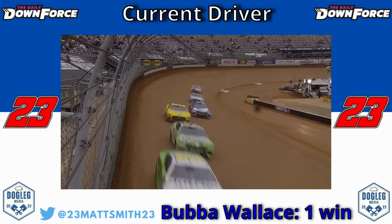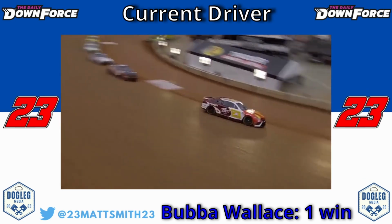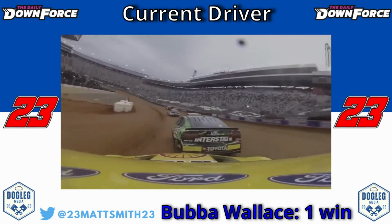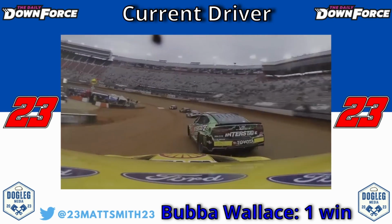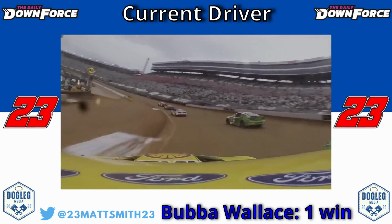Wallace would begin driving the 23 for newly formed 2311 Racing in the 2021 season. He would claim his first victory of his Cup Series career at Talladega that same year, breaking a 67-year winless drought for the number. While Bubba only has 1 win in the 23, he would win at Kansas in 2022, with the same team and chassis as the 23 car.